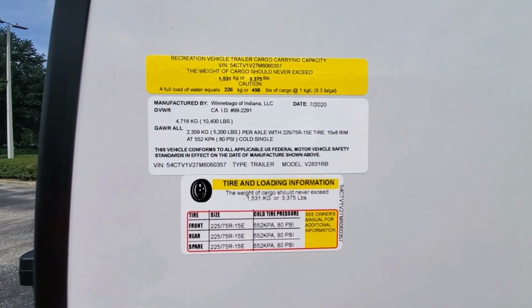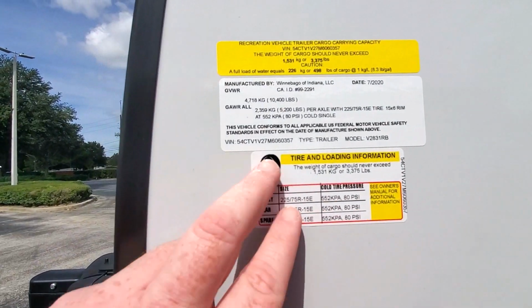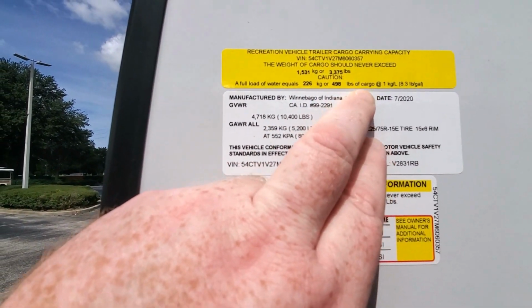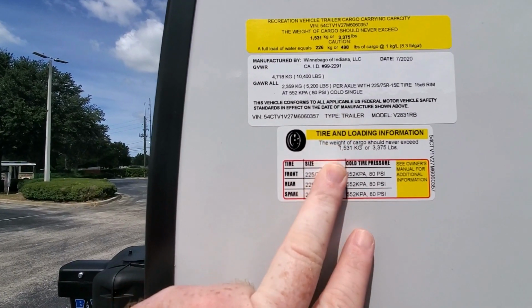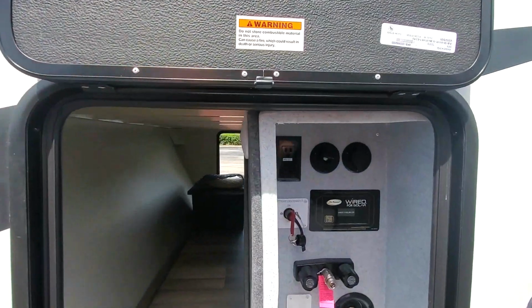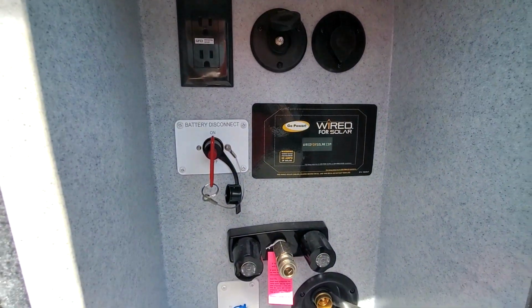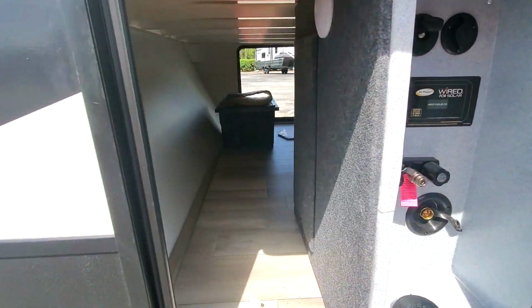10,400 pounds max weight. I think it's right around, what did it say? I don't even see the total on here. It's right around 7 or 8, I think. So it's got a ton of storage. It's pre-wired for solar. It's got this nice wet bay area, huge storage.